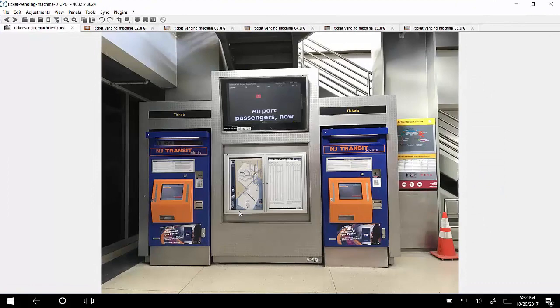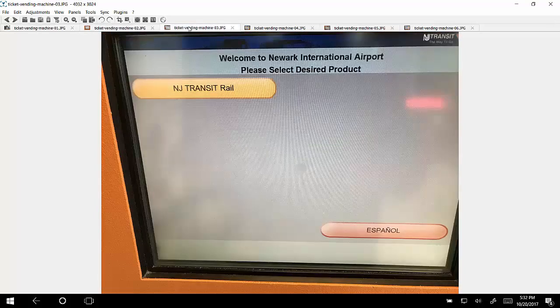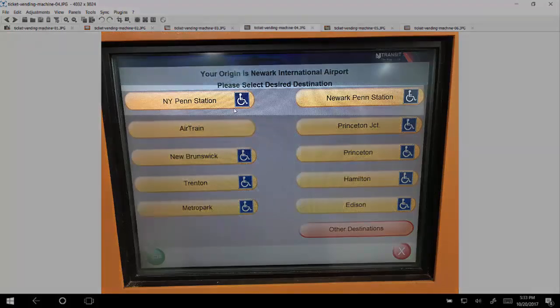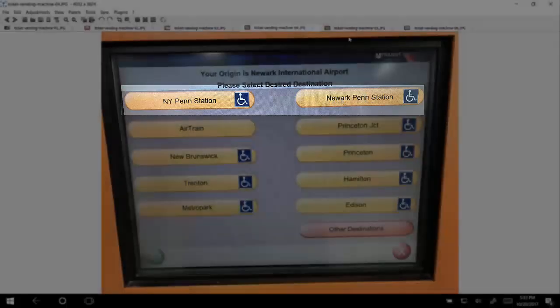You are gonna find the ticket vending machines. This is the first screen. This is the second screen. Third screen. And here you can see both Penn Station, the one in New York and the one in Newark. Newark is a city in New Jersey.